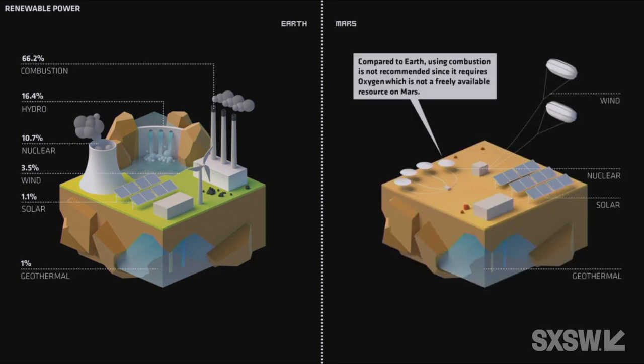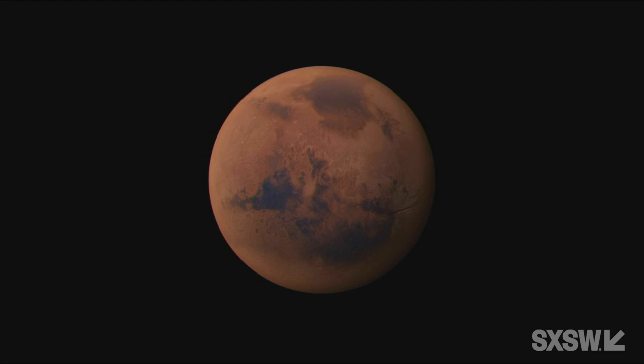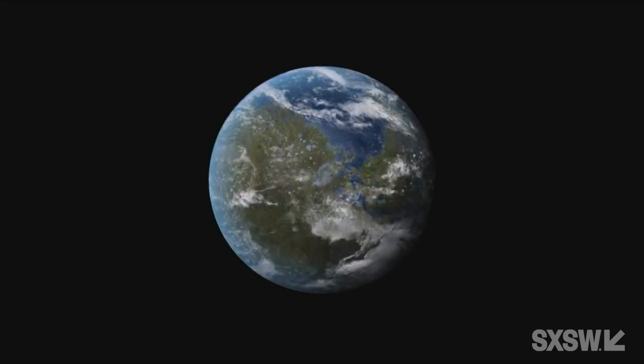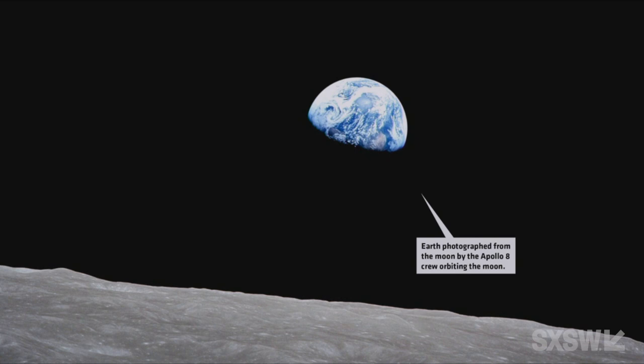On Mars, you have no fossil fuels. So in a way, it's very likely that the answers to our challenges on Earth may be found on Mars. And imagine in a century or two, we'll actually notice that even the red planet is also potentially a blue and a green planet.